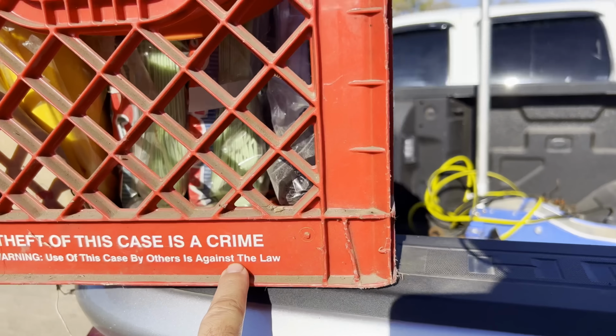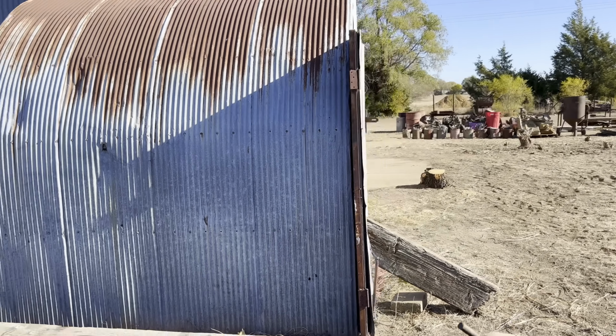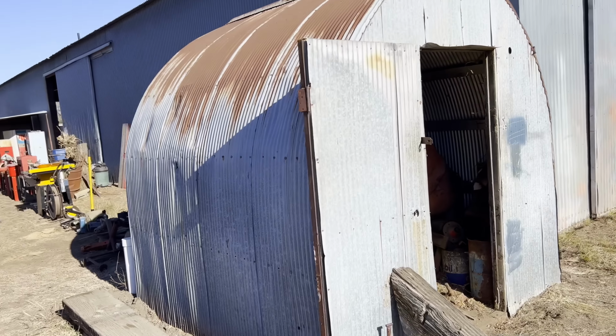It's been about an hour now, and they're just now finishing up with the first trailer, and that was the small trailer. The next two trailers are bigger than that, so I have a feeling this can be a long auction. I like this little building right here, and it's not attached. It's its own unit.